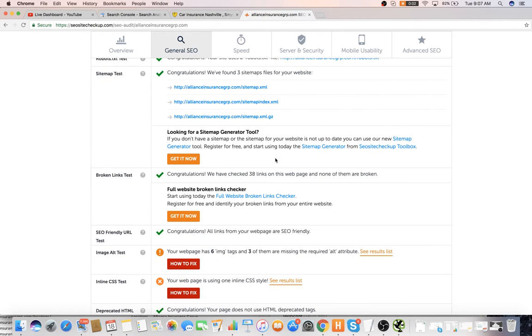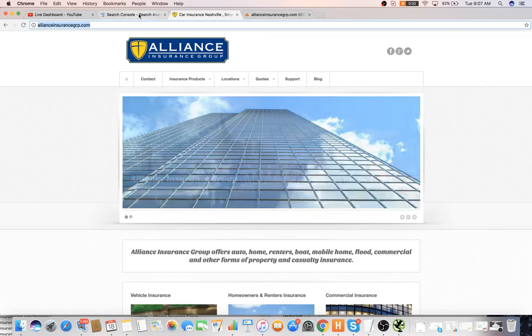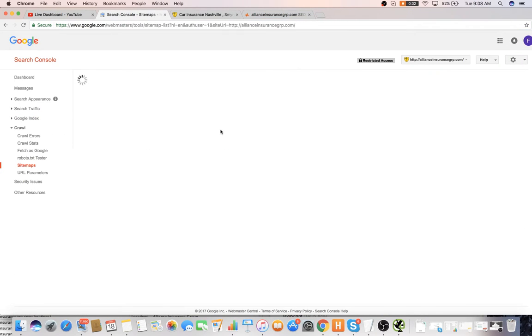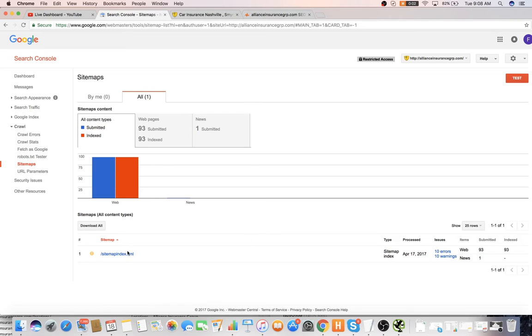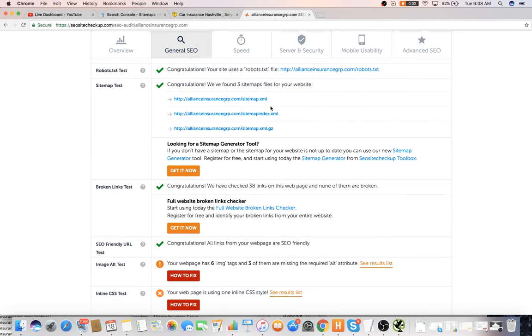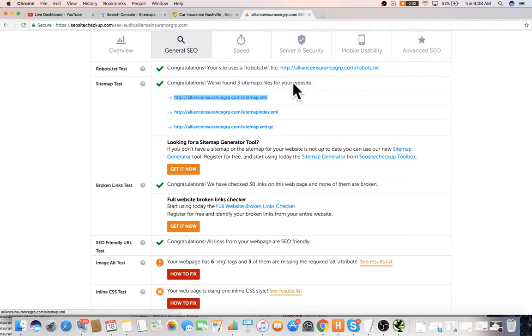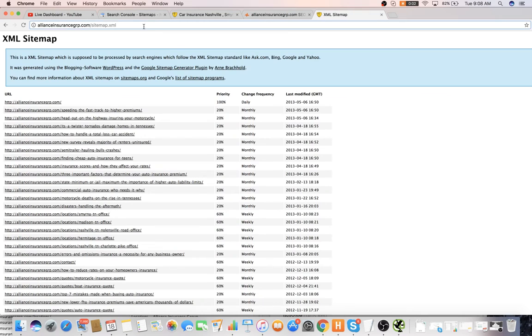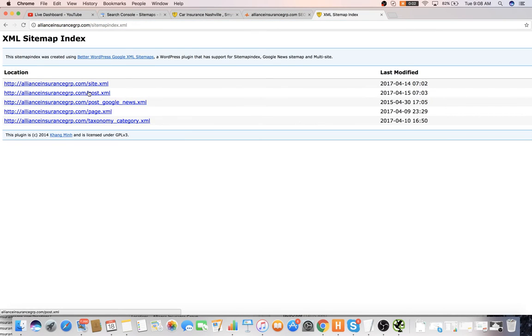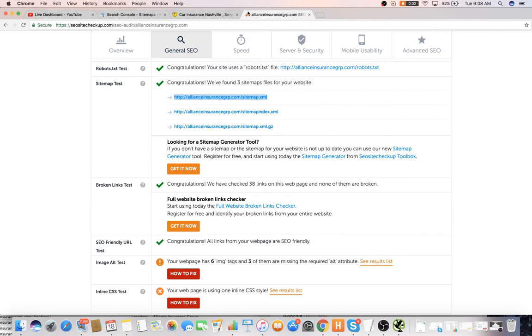We've got a sitemap, which is great. Let's make sure the sitemap is submitted to Search Console. So we'll go to Crawl, Sitemaps, and there it is, except this looks like a different sitemap. We probably want to use this sitemap. So there's that sitemap. Let's look at the other one. So, sitemap index. Interesting. So I guess this is all the other sitemaps. Interesting. Okay.